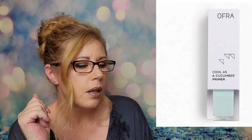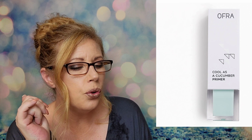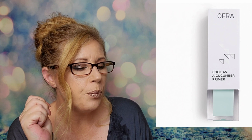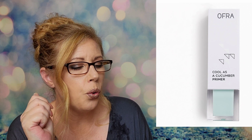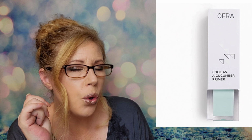Okay, next item that will potentially be in your choice is by Ofra Cosmetics. And this is Cool as a Cucumber Primer. It's a moisturizing primer, and it also mattifies the skin. It is a blend of cucumber, coconut oil, cocoa nut oil. Is that how you say it? And macadamia nut oil. So that's another one that sounds like a really neat primer.